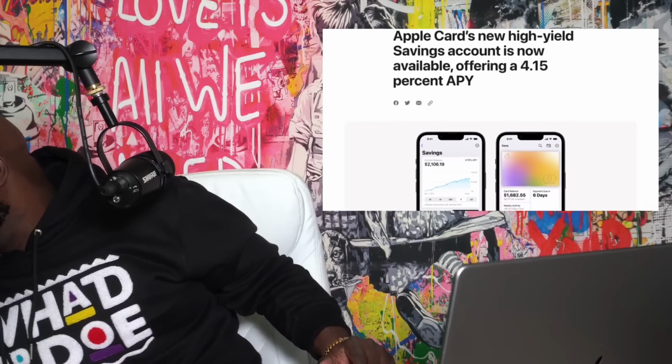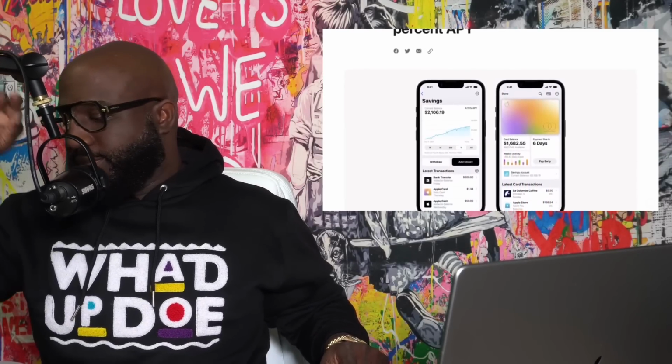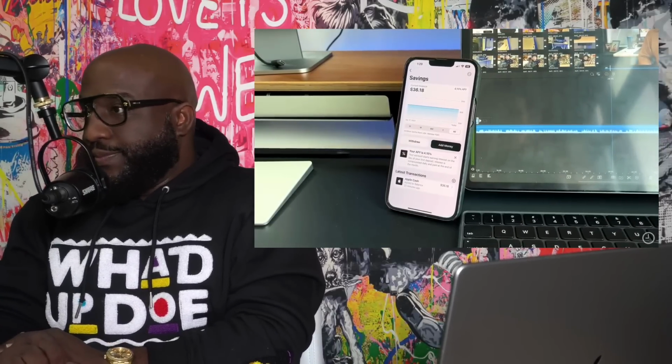So everybody, after months of waiting since Apple's announcement of that new high yield savings account, Apple finally released it through a press release, and it's fully available for anyone that has a Daily Cash or Apple Wallet set up. It's available today to try out and see if you guys actually want to get involved with their new high yield savings account.